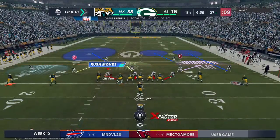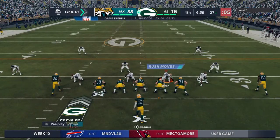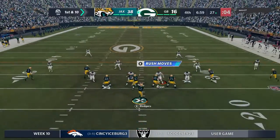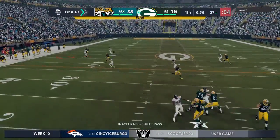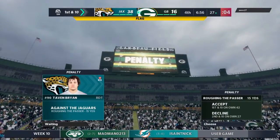The Packer offense ready to get their next drive underway. Now, this game went off the rails early for them and never really got back on track. And these fans, they were expecting to be on the other side of the scoreboard. But that is not the case as we play on here in this 4th quarter.